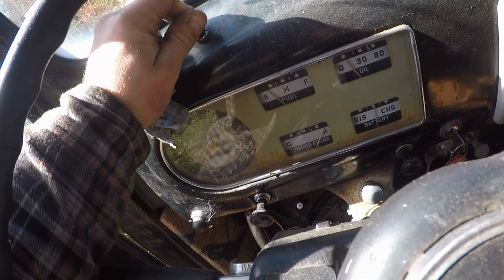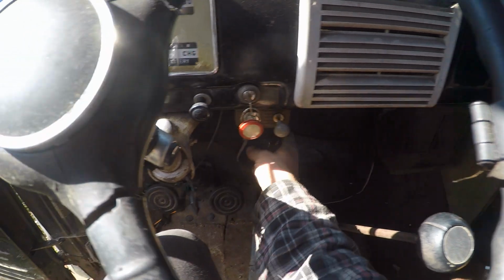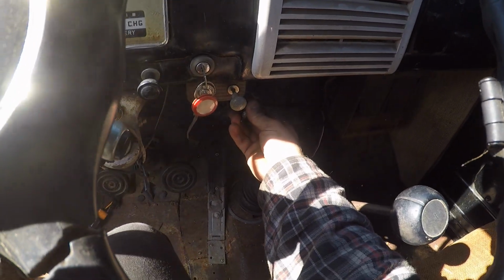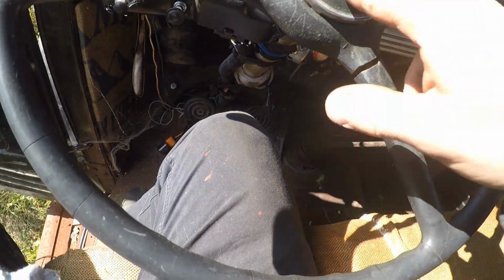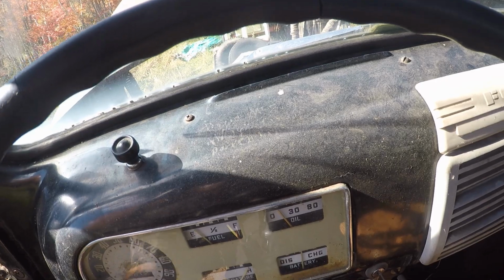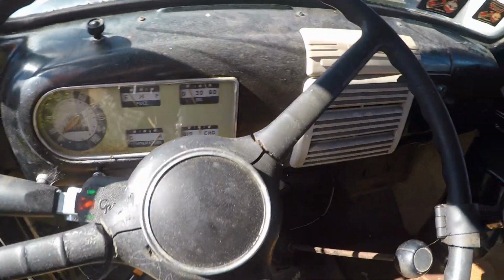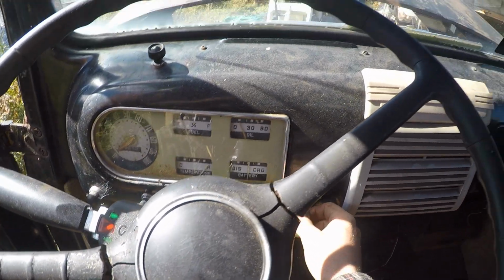Let's throw him back on there. But we don't have any electronics in the cab right now. Don't know what this guy is. What's he do? Don't know. Hard to say, really. So we're gonna have to go from there. No electronics in the cab, but we do have our starter click, and that's what we want. So we're gonna key on for right now, and we'll move on from there.